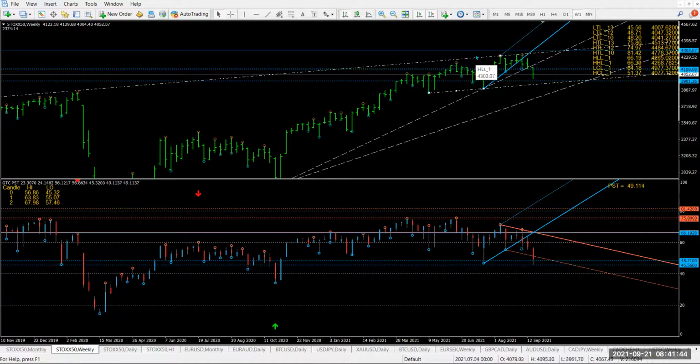As you can see, we're in a channel here. So what you want to do is don't sell at the bottom of the channel. Don't do that. The only thing you can do with Stocks 50 is wait for a retracement to sell. Or if it comes down, buy it. If it comes back down to retest the PST levels, you can go long again.